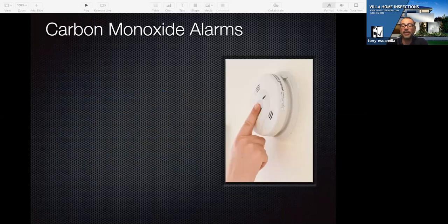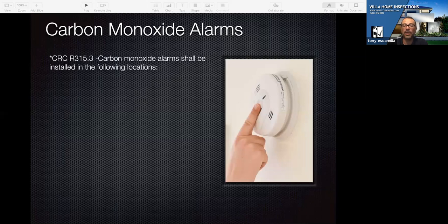Carbon monoxide, same thing. Anybody who can tell me the carbon monoxide alarm requirements, drop them in the chat box and I'll take a look at them at the end of the presentation. Carbon monoxide alarms are required, and I get this a lot as well. A lot of questions about these, where they're required. They're required outside each sleeping area in the immediate vicinity of the bedrooms.